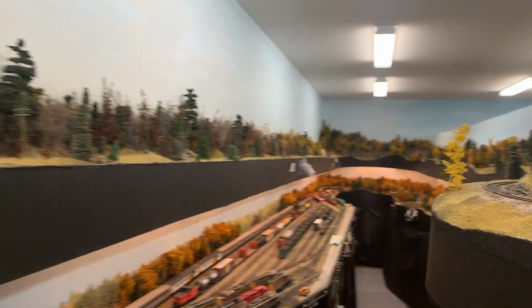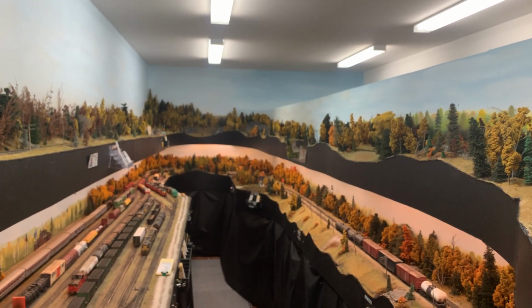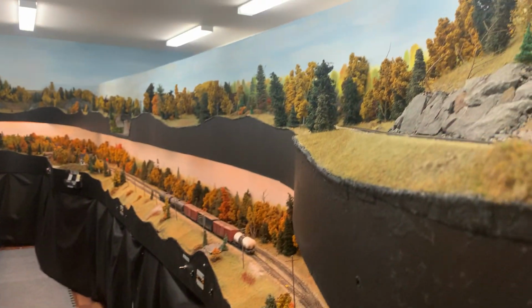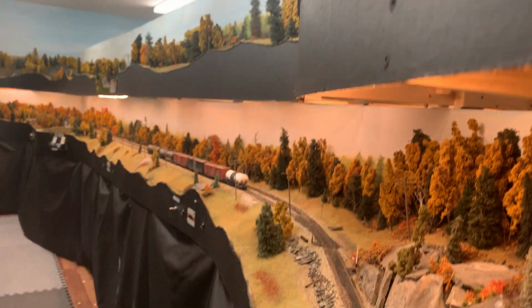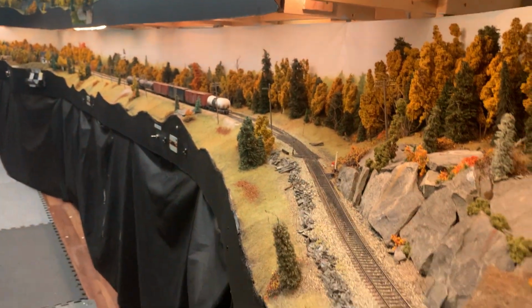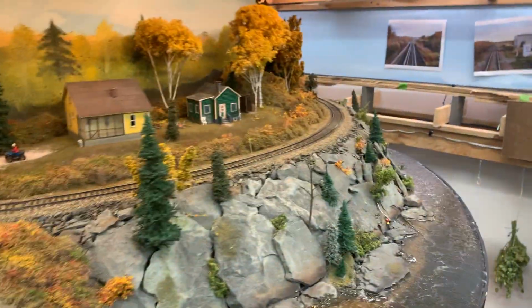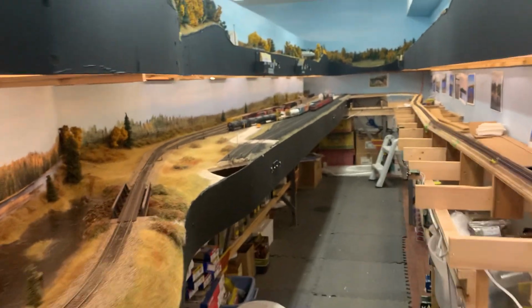So again, for those of you who haven't seen this for a while, pretty much everything's the same at this end of the layout, upper and lower. Upper level, of course, is the branch line to the harbor at Michipicoten. And then the lower level is the northern subdivision from Hawk Junction to Hearst, Ontario, with Franz and Oba as the interchange points.